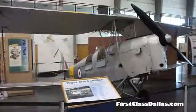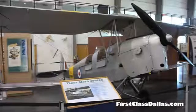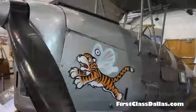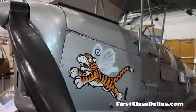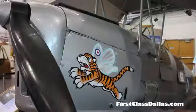It's a de Havilland DH-82 tiger moth, and it was used as a training aircraft by the Royal Air Force in the late 1930s and throughout the early 1940s. A lot of the pilots that flew in the Battle of Britain or later throughout the war would have learned to fly in this very aircraft.